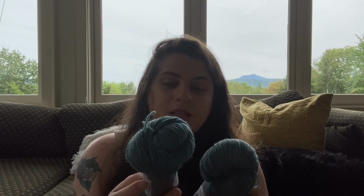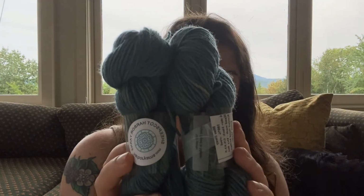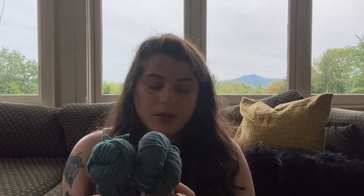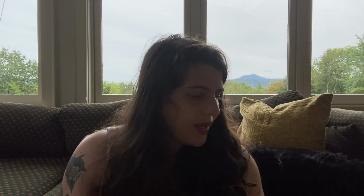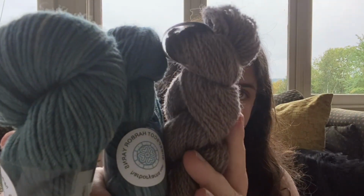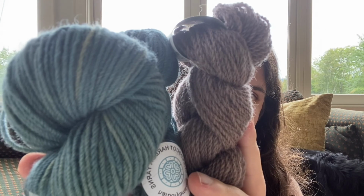And I picked up 2 skeins of the color Blue Buoy, which I think might also be a DK weight. It's definitely milled differently. I would say it's softer than the Nash Island, and you can just tell the milling is different. They're for a different purpose. But this will probably be a hat for Chris. Whenever I want yarn and I'm like, I don't know, it turns into a hat for Chris.